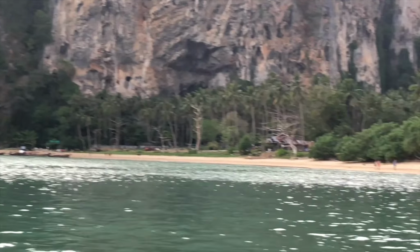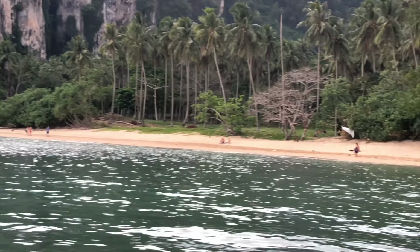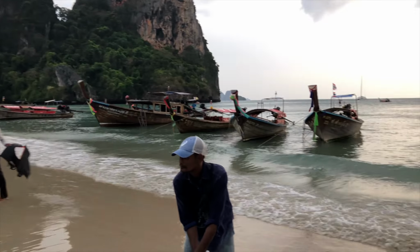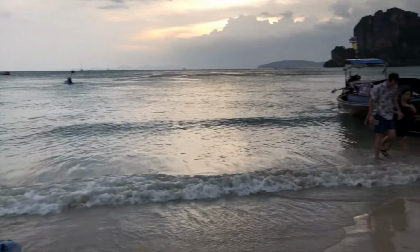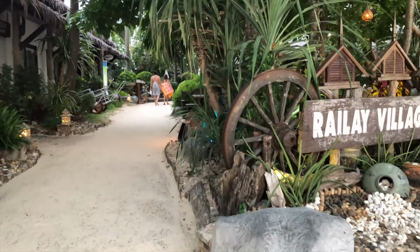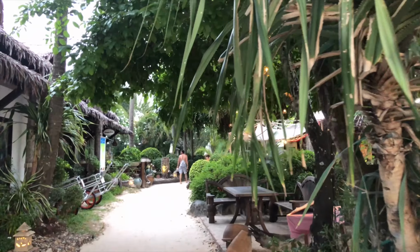Here's a look at arriving at this isolated beach. And here's Railay Beach. Finally, we've gotten there. And so I'm going to be ordering up some seafood because that's what they said to do when you get to Railay or in Krabi, is eat seafood.